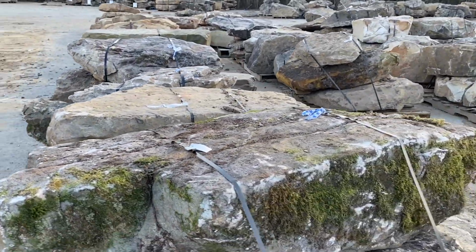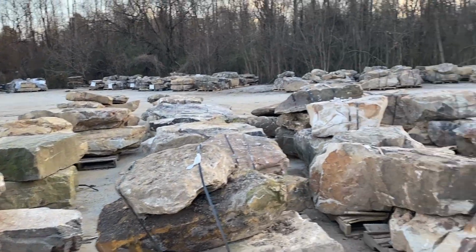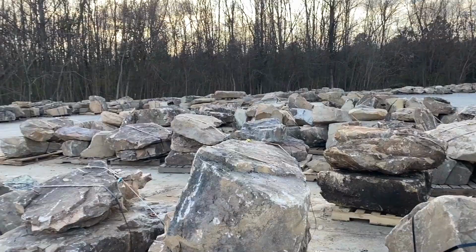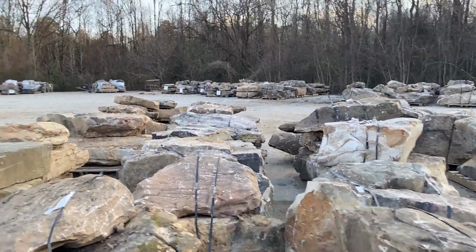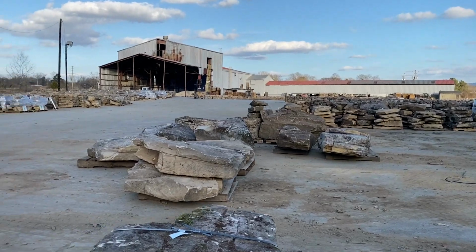Here's some of the big rocks that we got. We got some nice mossy ones. We got some big flat ones. We got some blocky pieces. We have a really good mixture of stuff, which is key for a successful water feature installation. So we also picked out some steps as well as some big old slabs.